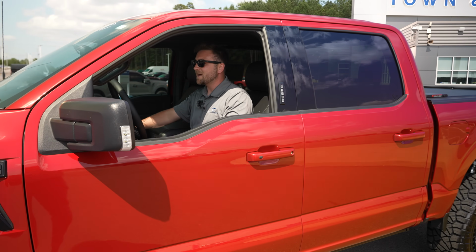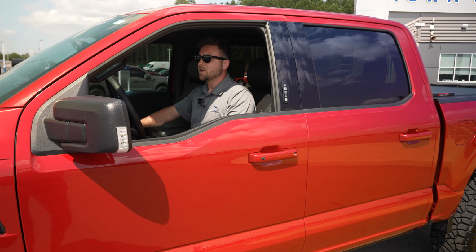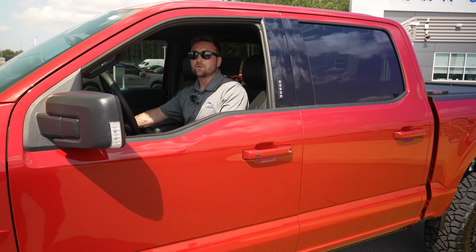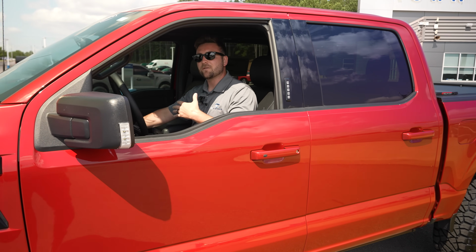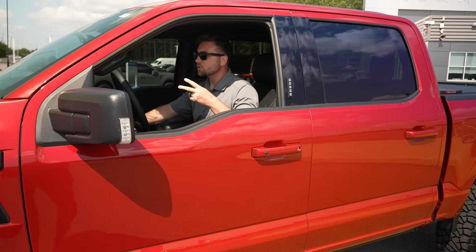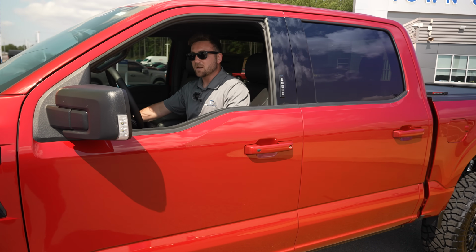All right, so there it is, guys. Our TC Customs blackout appearance rapid red build. I'm about to go do the most important part of this whole build, and that's to take this thing out for a QC test drive. Just like on every vehicle we do, we test drive it, make sure everything drives well, all the gauges are correct, all your tire pressures are correct, and just keep this thing up to par.